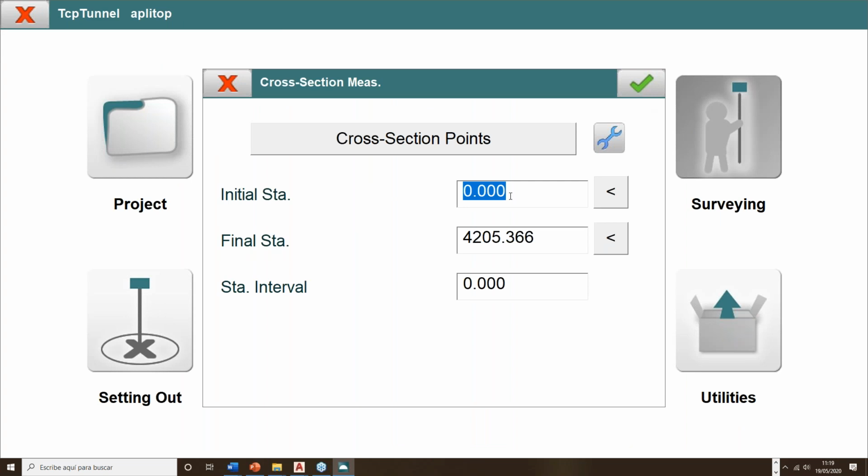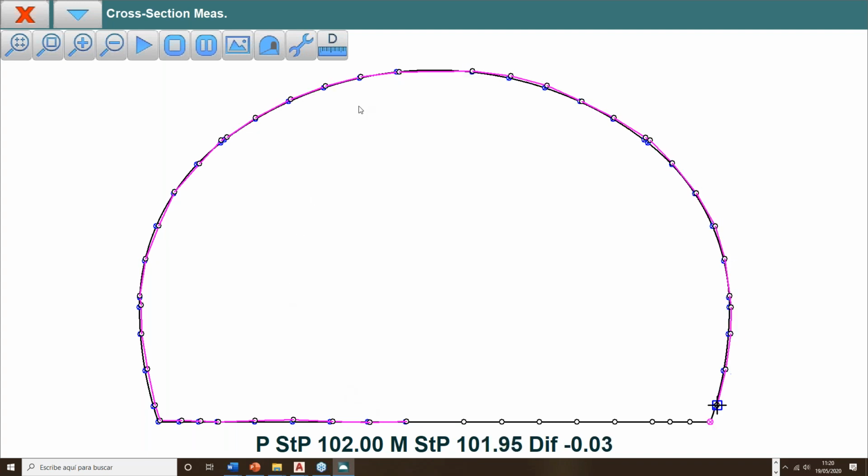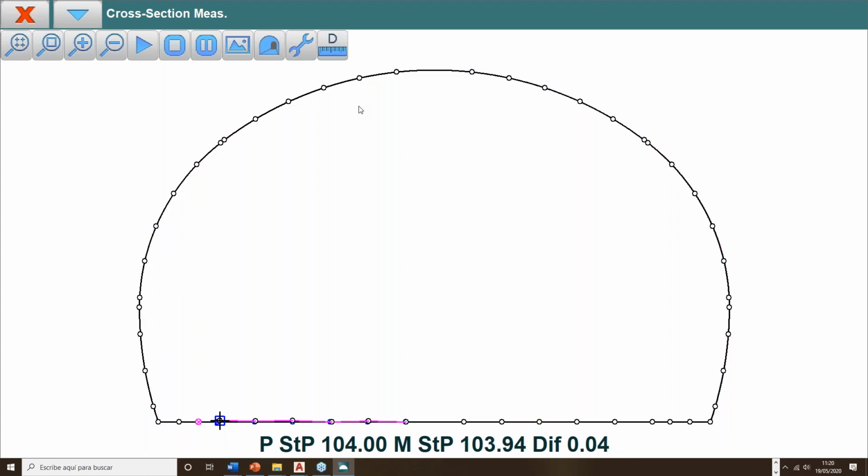After doing this, we can enter the initial and final station and the station interval, in this case from 100 to 104 and 2 meters of interval. And then here we can start the cross-section measure. Below you can see the theoretical station, the measure station, and the difference between the measure point and the tunnel template. For each point, the program tries to find the theoretical station, and we can change this number of iterations.